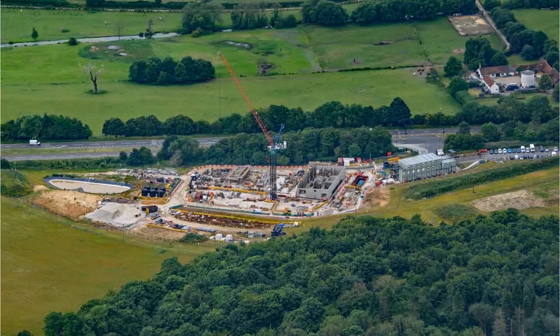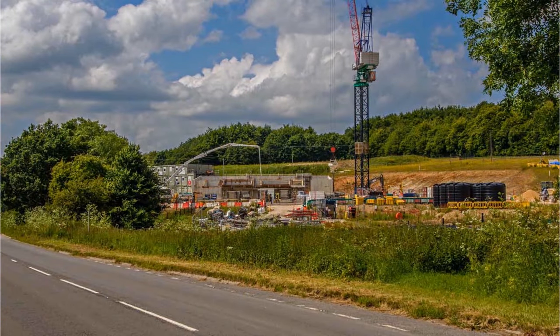And this is as it is now. Looking north towards the site from the A413.